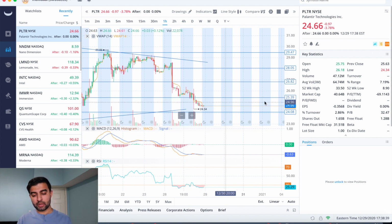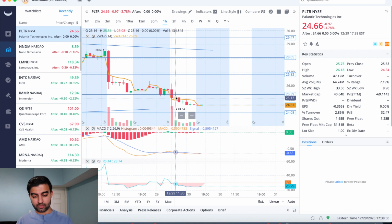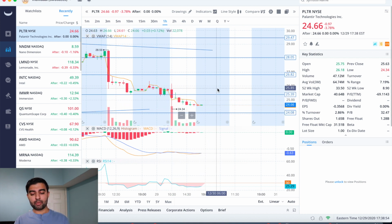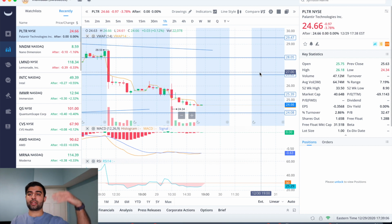If we push up, this level 25.39 is the first level that I'm looking at for the stock to recapture and get above. I think before that, it could act as a little bit of a resistance, as it did kind of here in the second hourly candle on the day. But I think once we break above it, it should act as a little bit of a support. And then if we keep going, then I see the 26.82 acting as a potential resistance point, and then 28. So those are the levels I'm watching if we move up.